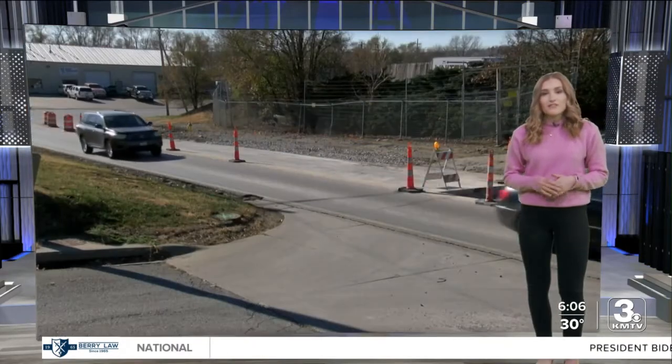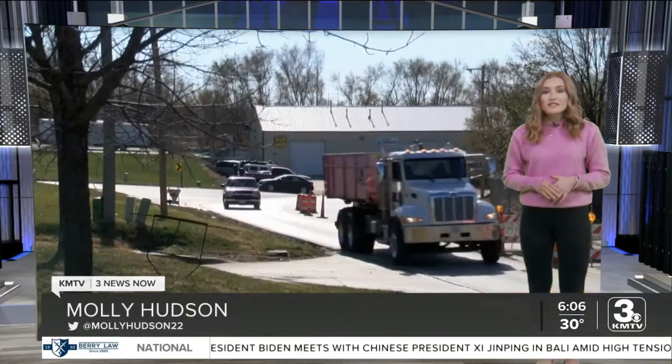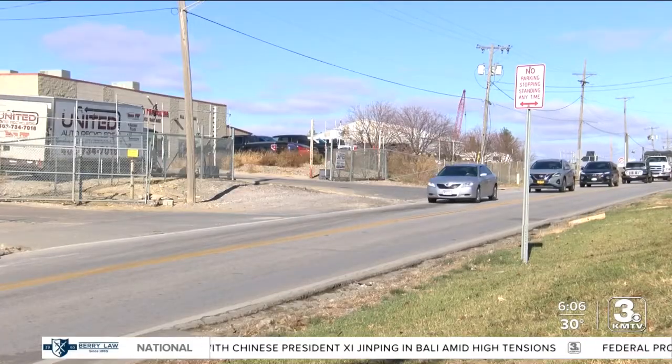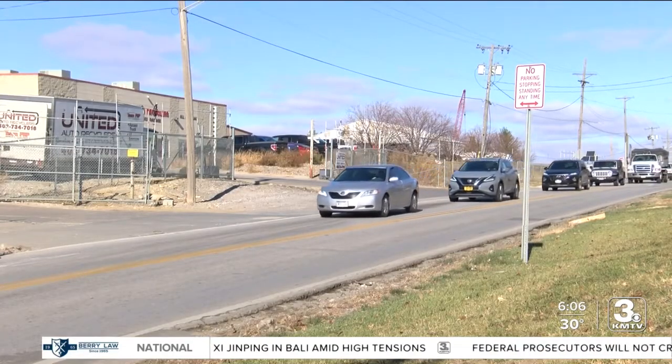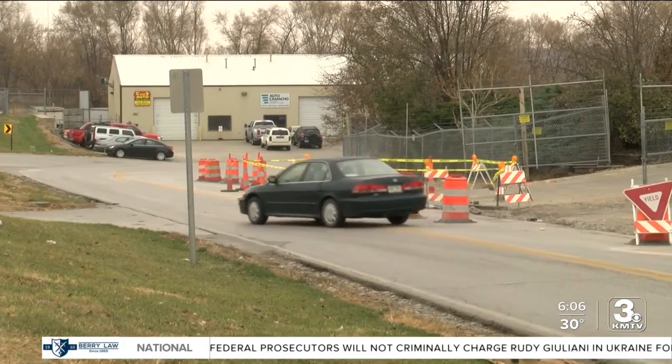Yeah, I first showed you this dangerous stretch on Friday. With the Veterans Day holiday, we couldn't get a response from the city, but today they looked at the video, which shows multiple near-miss accidents. Day after day, cars are seen lining up and alternating with oncoming traffic in both directions on their own.